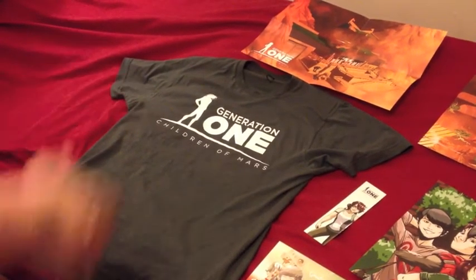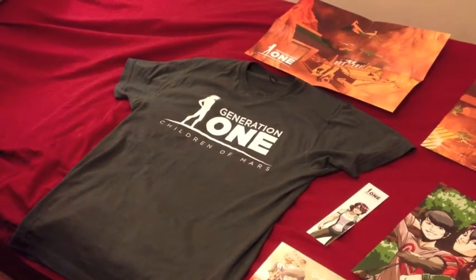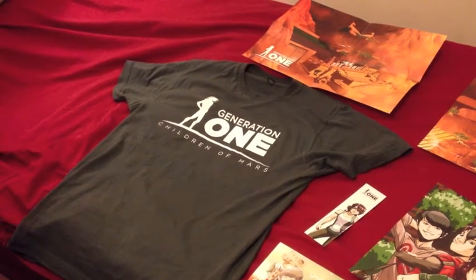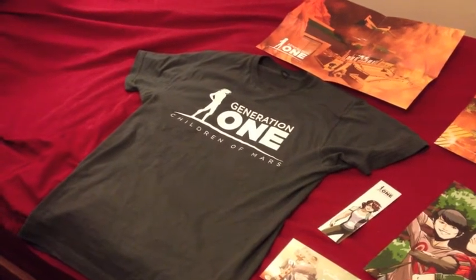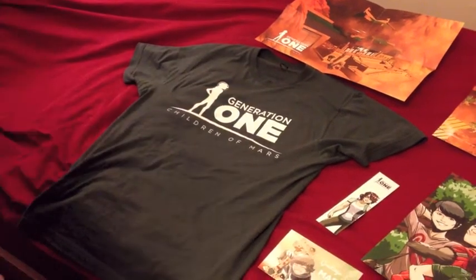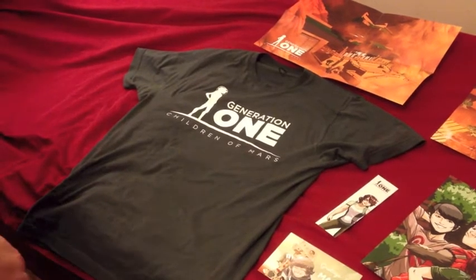It's classy charcoal. We were thinking, do we want to do black? And we're like, that's every band t-shirt. And do we want to do red? Because Mars. And then no one will be able to wear it. So, charcoal it was. And then we've got the awesome Generation 1 logo that Lena and Josh came up with.